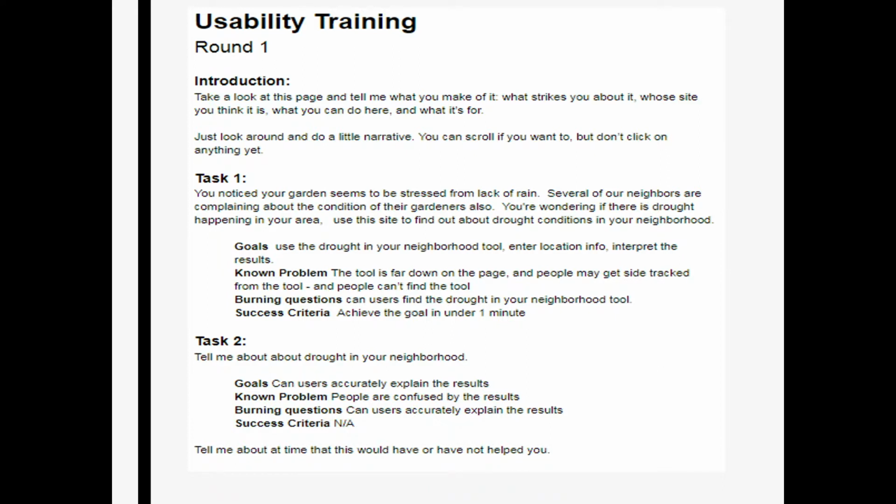The second task was, can they actually understand the information it's providing them? So our task was, hey, tell me about the drought in your neighborhood. Can the users accurately explain the results? The known problem was the users were confused by the results. The burning question, can they explain the results? The success criteria, we did not put a timeline on that.